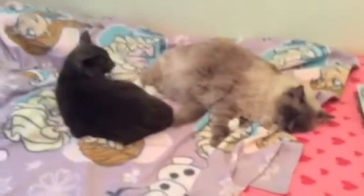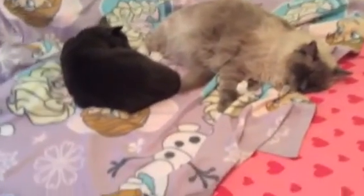Ready? Yay! Good boy. So here's the two friends and they always lie together on this bed. But they only lie in this bed when I'm not. Well, when my sister's not there. And it's a nice view from here as well, so. Yeah. And yeah, that's pretty much it.